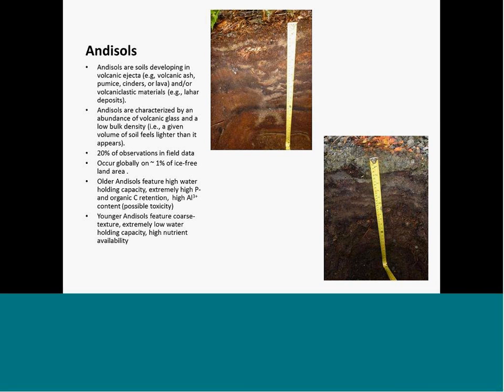Soils were the third most common, 20% of the observations in the field data, but they occur globally on about 1% of the ice-free land area. So this is a very unique soil type and very important in Lake Clark. Andesite soils that develop from volcanic ejecta, either volcanic ash, pumice cinders, or lava, or other volcanoclastic material like lahar deposits. Andals are characterized by an abundance of volcanic glass and a low bulk density. So, say a given volume of soil feels lighter than it appears.